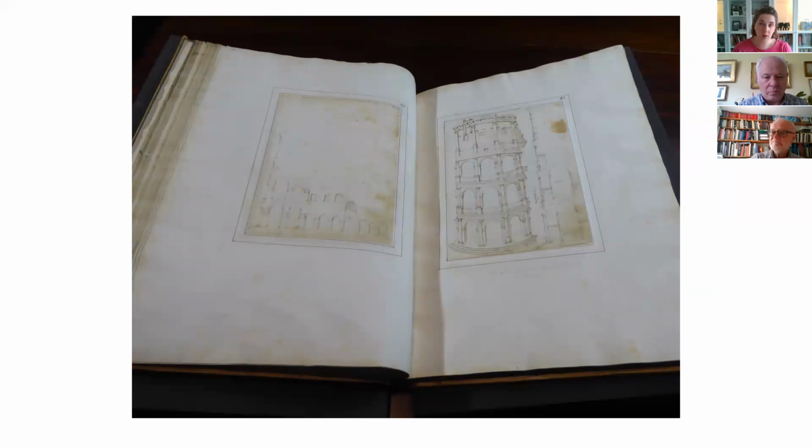Okay. So can you say a little bit, or do you know anything about what the Codex Coner looked like before it was recast into this aggrandized album?